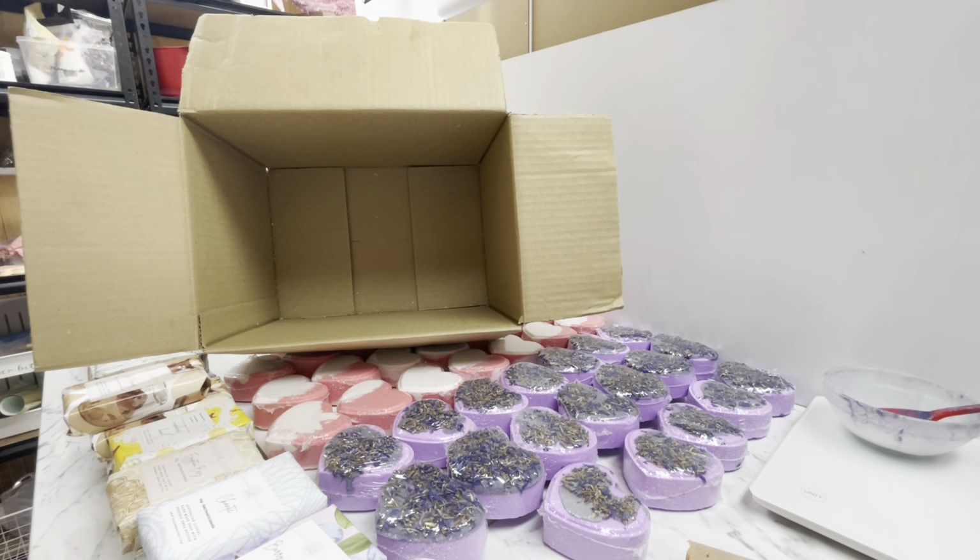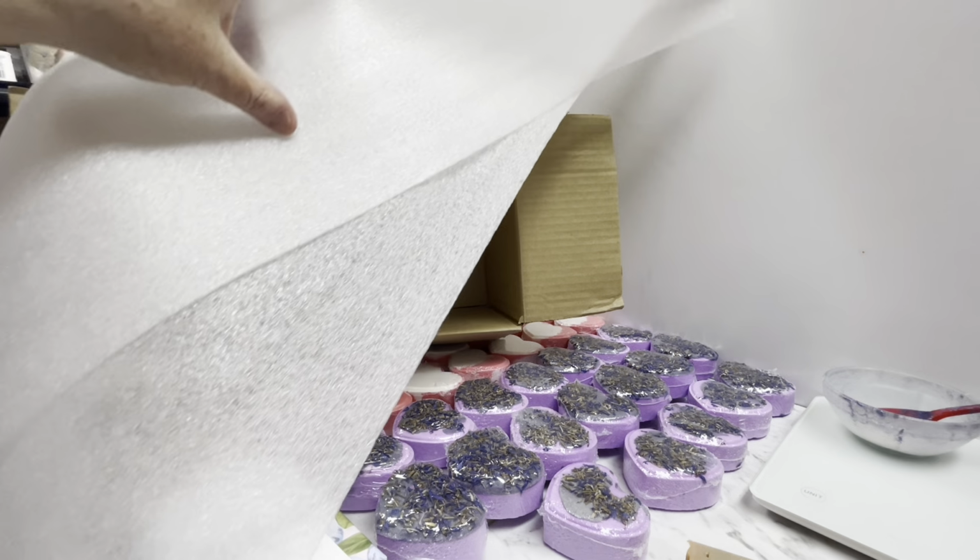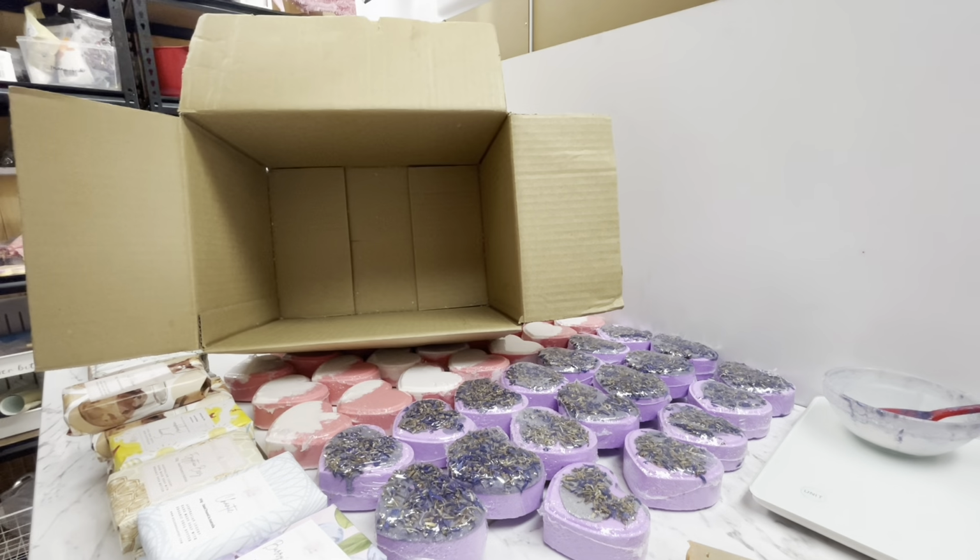So we've got our box here. Now I do have this particular foam. So if you can see this is a foam sheet. So all I do is literally cut the foam sheet to fit the box. So I'm just going to rip one side off. And this is going to protect the products that are going to go into it.